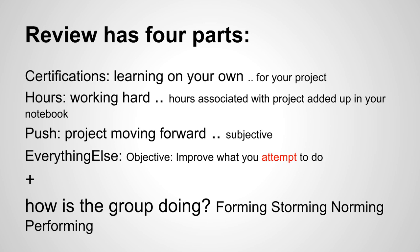The certifications are things that you learn on your own for your project, and these result in deliverables because your goal is to help somebody else learn faster than you are. Hours you have added up in your project notebook, so the instructor just looks at your notebook, finds the hours, and then translates that into points. Push is something subjective. This is where you and your instructor might have a bit of a conversation.